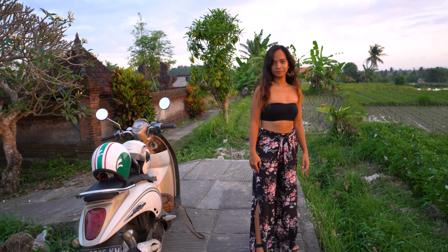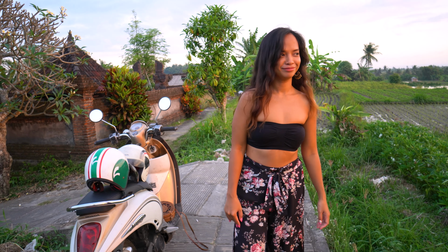What do you think of the sunset? It's beautiful. Okay, it is sunset now and we found this really nice rice field. The sunset is happening right over there. It's so beautiful here. Just driving a little bike along this path here and the sunset's happening right behind us. Absolutely awesome way to end the first full day in Ubud, Bali.